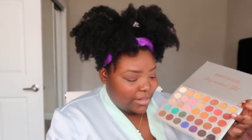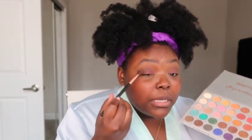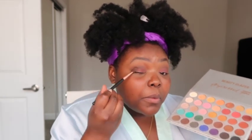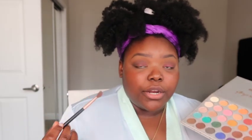So I'm gonna go into the smoke, to this. I'm not gonna go into my deepest, darkest black. I'm gonna go into this like washed out one that's a little bit beside it. Same brush I used earlier to smoke it. And I'm just gonna more so pack it on the outer corner to kind of make it a little bit darker. Like hopefully you can see the difference on the outer corner. Because again, I don't want it too black. I don't want to go too dark today.